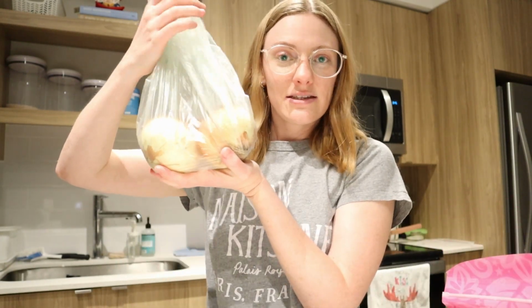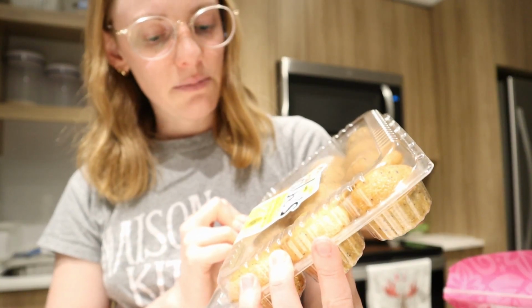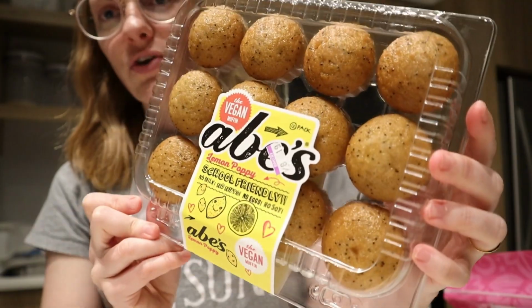Got some onions, salt and vinegar chips. Got some lemon poppy seed mini muffins. I've never tried these before. They're also vegan. But yeah, excited to give these a try.